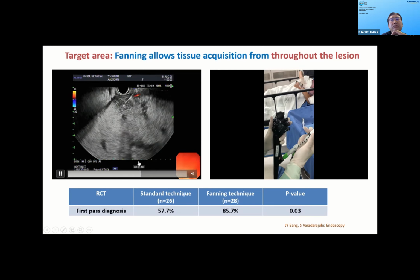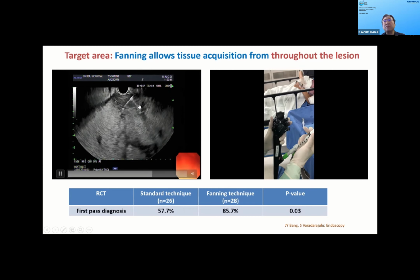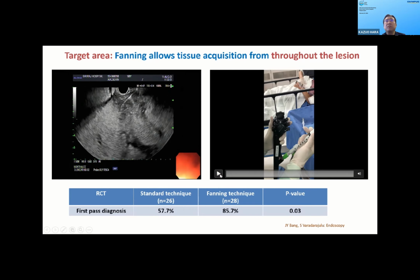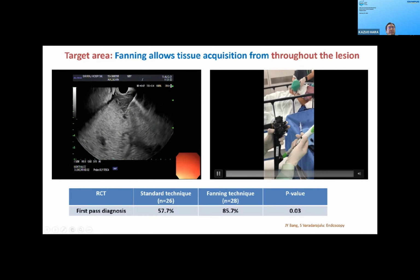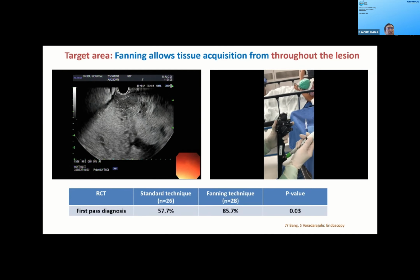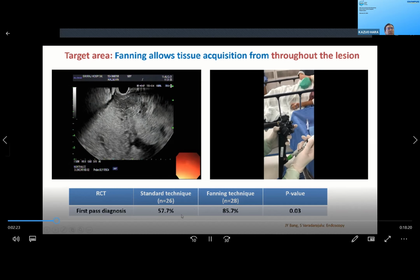Conventional fanning technique requires that you aim the needle at four different quadrants. In each quadrant you do four strokes. And you can achieve the fanning technique by controlling the big wheel up and down as demonstrated here. You can also use a little bit of elevator, but I would suggest that you avoid using too much of the elevator as it may bend the needle. A randomized controlled trial has demonstrated that the fanning technique provides better first pass diagnosis compared to the standard technique.